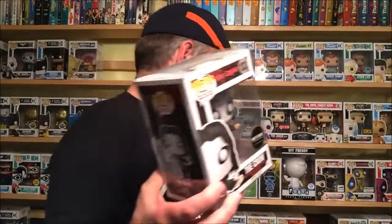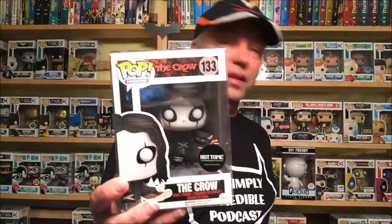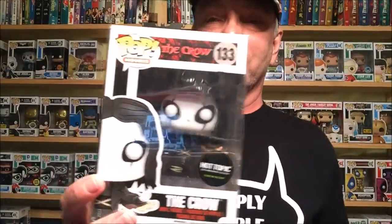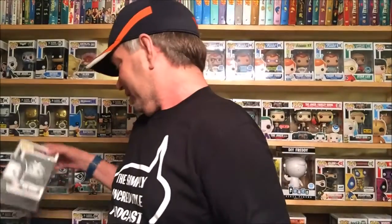Now I could also pick his dad, Bruce Lee. So, there you go. But this right here is definitely one of my favorites. It's the glow in the dark. I actually have the regular one too, but this right here, not chase, but this store exclusive, I absolutely love it. Is it worth anything? Probably not. Don't care because I still love it.